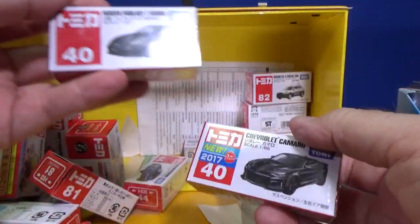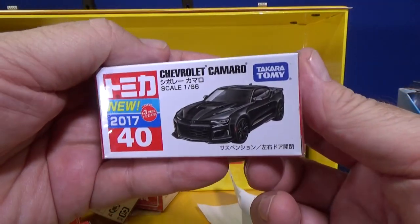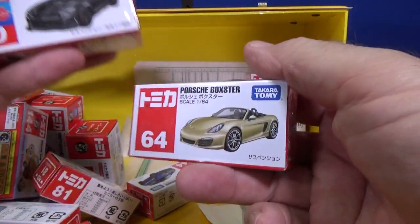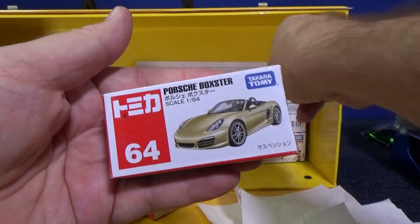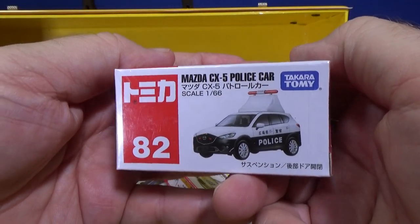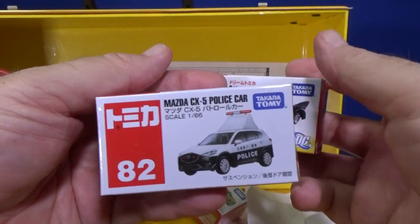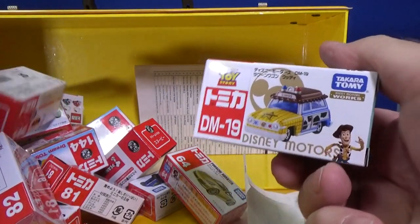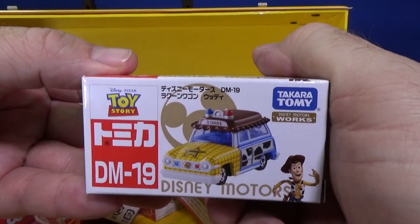Not a truck. Someone asked me in the weekend show if I buy Tomica off of Amazon and do reviews. You know, they're like 10 bucks on Amazon. Well, these were $5. But hey, $5, that's more in my neck of the woods. So I'll buy that one. Oh, Woody. Look at Woody. That's a pretty cool vehicle.